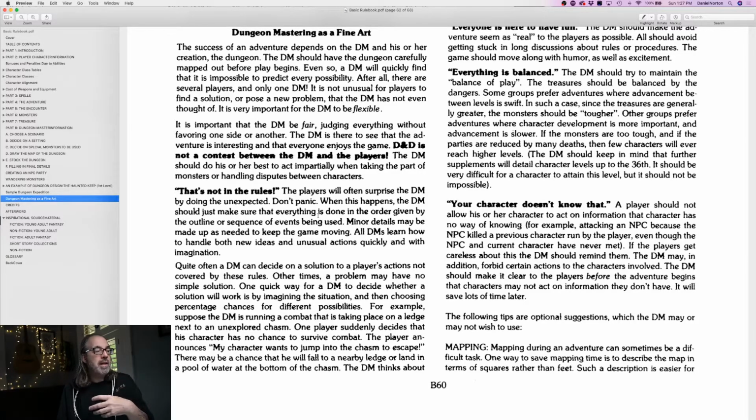Minor details may be made up as needed to keep the game moving, right? It's telling you right off the bat: just rulings over rules, right? That is a popular term people use these days. All DMs learn how to handle both new ideas and unusual actions quickly and with imagination. So you'll learn it. If you're rusty at first, it just takes some practice. The more you play, the more you'll be loose.